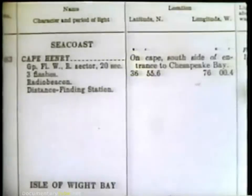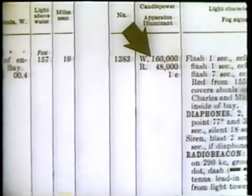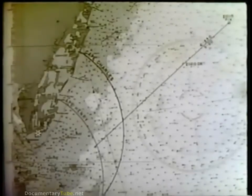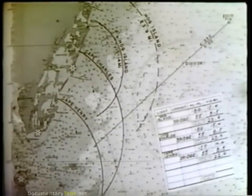Cape Charles Light is extremely powerful, 740,000 candle power. And Cape Henry Light, fairly powerful, 160,000 candle power. The navigator draws in the circle of visibility for Cape Charles and Cape Henry that he has computed, as well as the 14-mile circle for Hog Island Light. However, he also draws in a circle about Hog Island Light with a radius of 23.9 miles, which would be the maximum visibility of the light from the bridge were it sufficiently powerful.